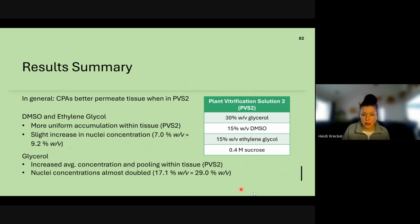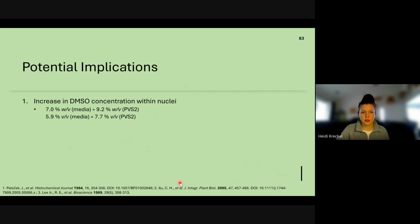Now, in terms of glycerol, we do see an increased average concentration in pooling within tissue as well from what we are seeing within PBS2. And we see our nuclear concentrations almost double from about 17% to 29%. So really, what does this all mean for us, and why should we care about these concentrations?